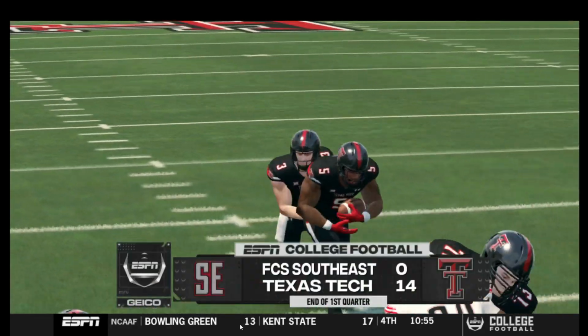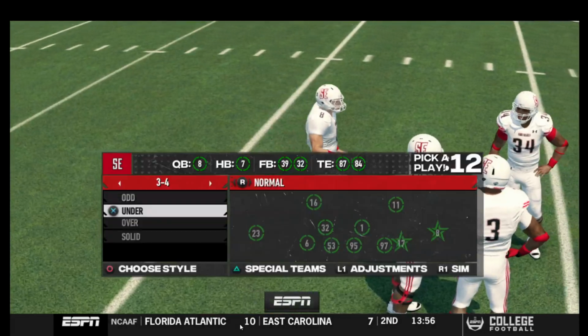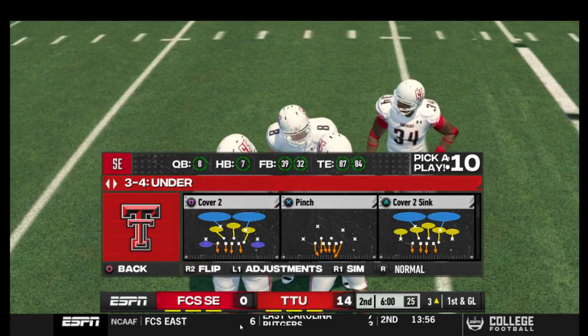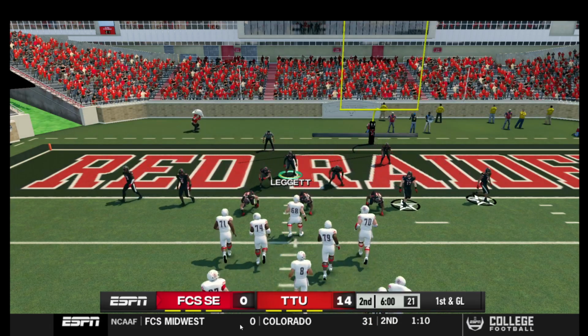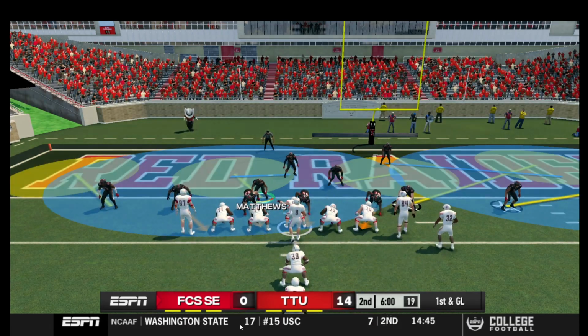As we change ends of the field, I don't think we're going to be seeing much of a change in the outcome. 14-0, Red Raiders. Welcome back here. We resume action now here in the second quarter. They come out in a goal line set.